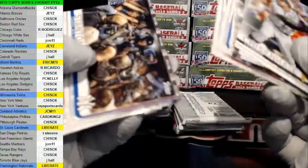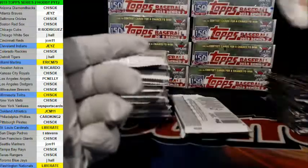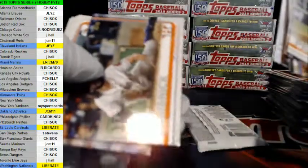What was the insert in this one? Huh. It's kind of a bummer pack there, huh? Really nothing to report on that one. Usually there's something in the middle. Mr. Winfield. Mike Marcinik for the Astros. It's got the 150 stamp on it.